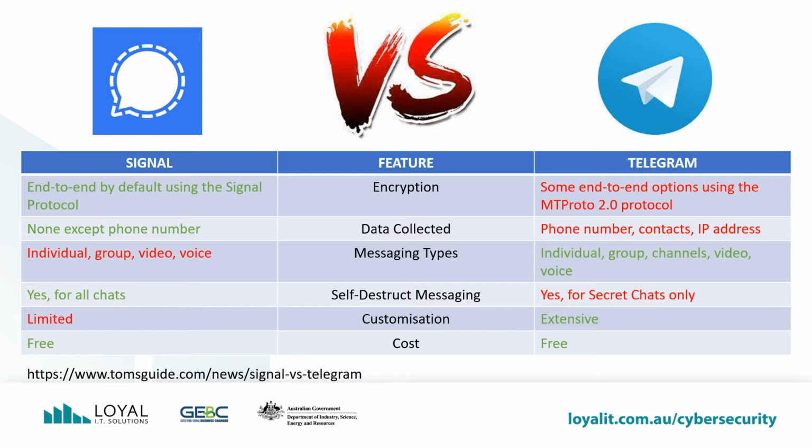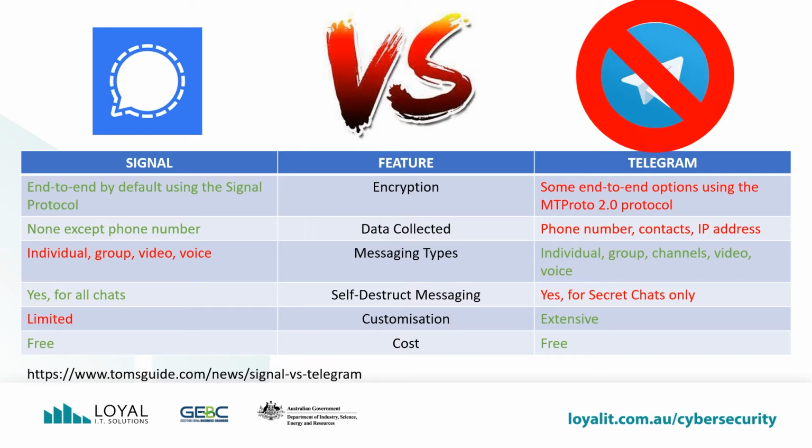Self-destruct messaging was made popular by Snapchat and has been rolled into many of these products. Signal supports it for all chats and Telegram only for secret chats. Signal wins this section. Customization. Signal is limited and Telegram offers many customization features. Big deal. We want security, not customization. However, Telegram wins on the customization feature. Both are free apps. Considering we are after the most secure messaging app, Signal wins, eliminating Telegram.